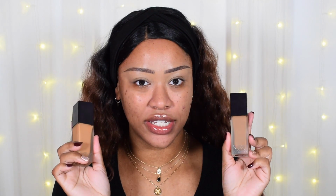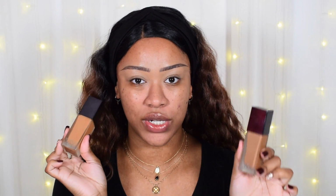So I have started mixing these two shades just because 13.5 is a little bit too dark and then 12.5 is too light, and then 13 in the middle is very orange tone. So these undertones are perfect, but I just need to mix them. Wow, I feel like I've been talking for ages, but I'm just gonna go ahead and take a pump of each shade and spread that all over my face.